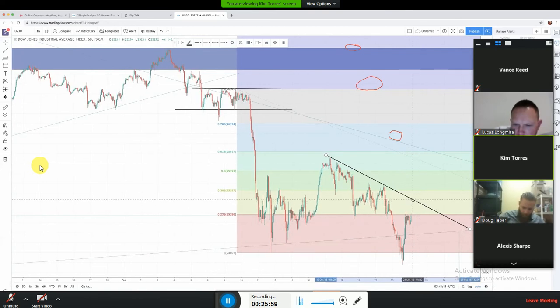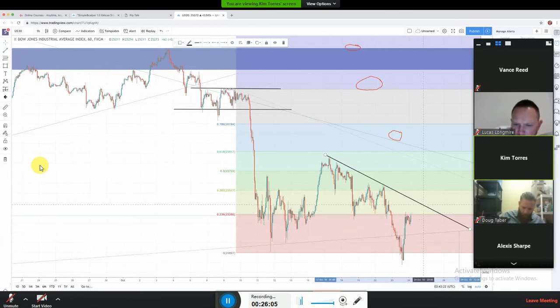If I see it close underneath this trend line, that's a confirmation of the third hit to this trend line. Write it down. Boom, right to the trend line. Boom. All right, guys, is this making sense to people?